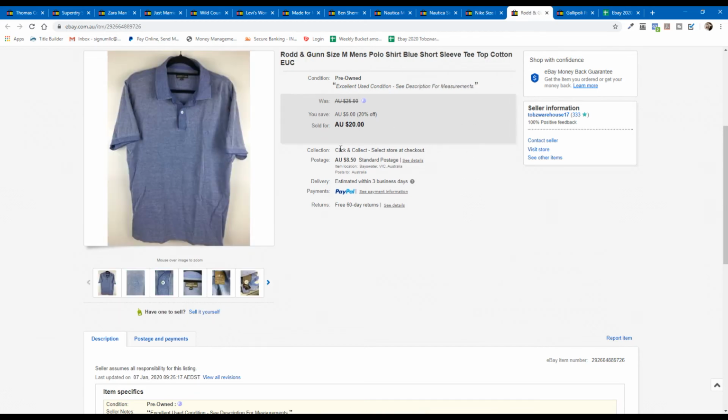Rod and gun shirt. You can't go wrong with rod and gun, that's for sure. This is a size medium, which is pretty rare in size medium, I find. I usually get like large or extra large, or even quite a lot bigger than that. But we got this one out the door for $20 plus postage.